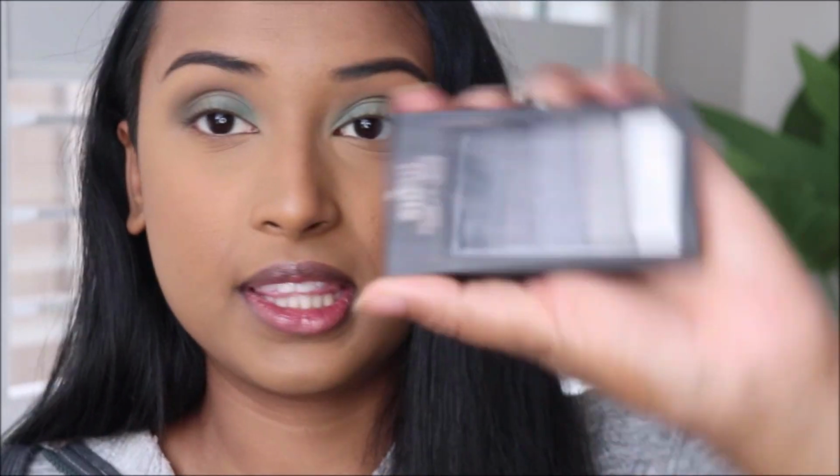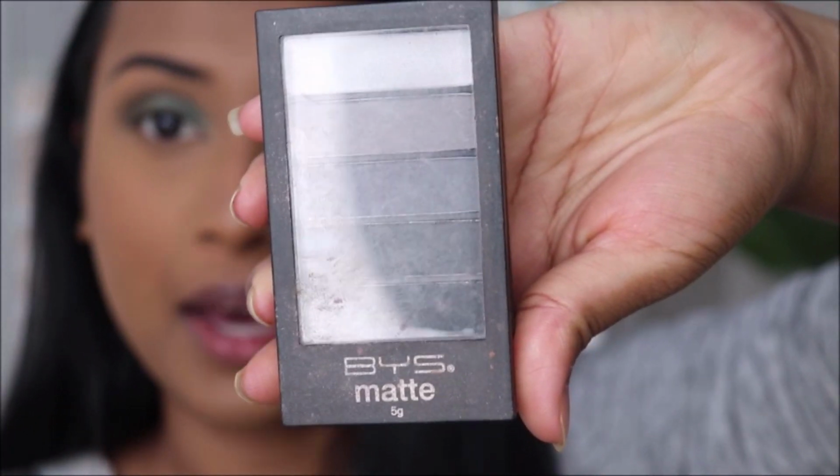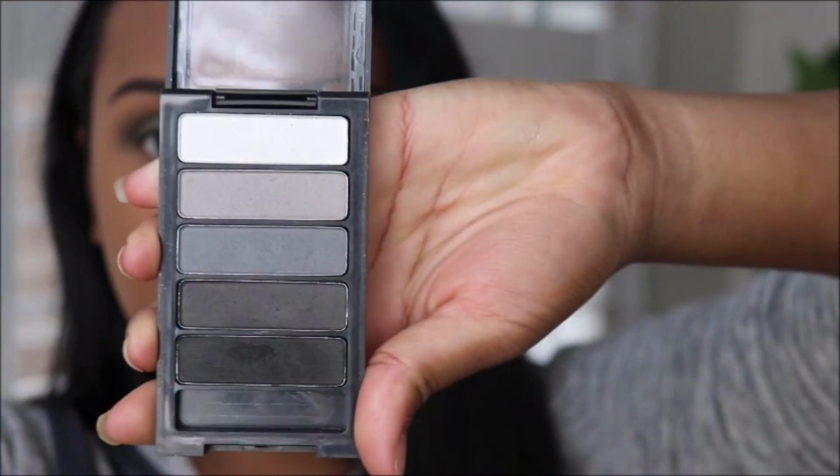I'm going to go in with this BYS matte eyeshadow palette, and I'm going to be taking the black shade over there. And I'm going to be taking a small brush, and I'm going to be creating just like a smoky liner.